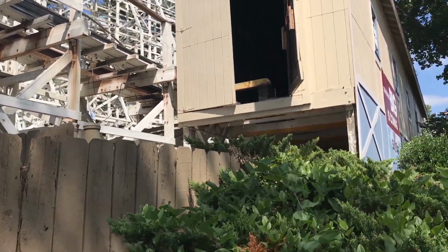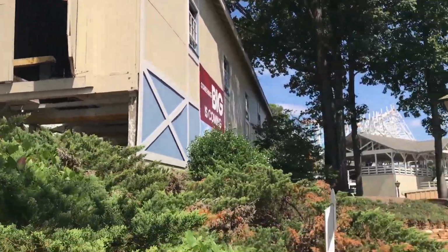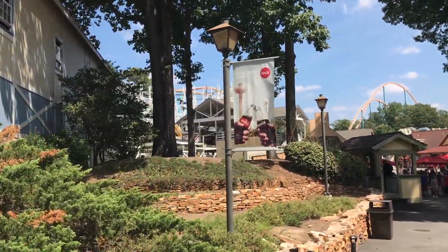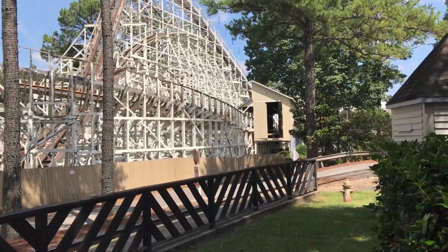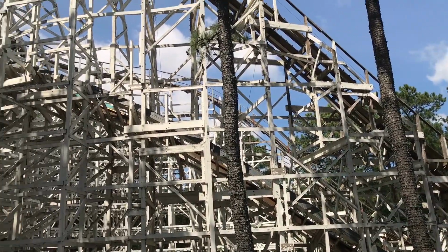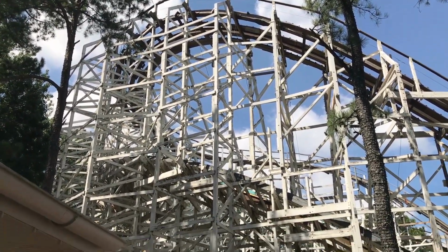Everything is available for Rocky Mountain Construction to keep working on this. And let's get a slightly different angle closer to the train. Okay, so this angle here from the train station, as you can see, there's not much going on this side of the Georgia Cyclone structure. So that kind of confirms things.